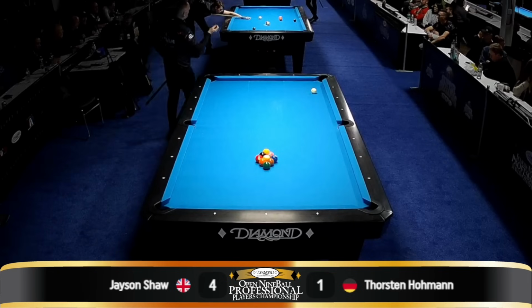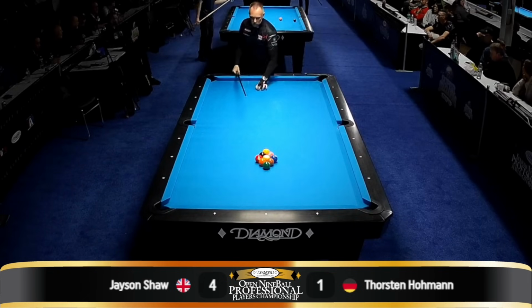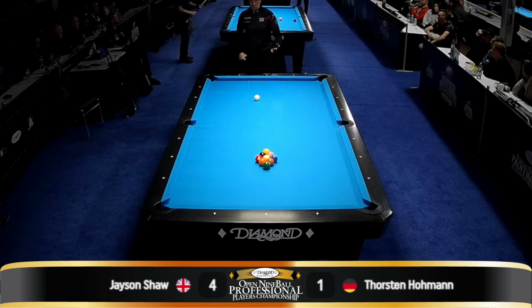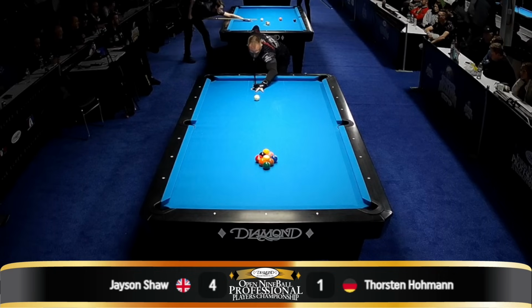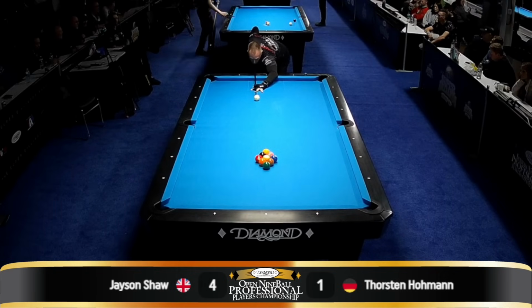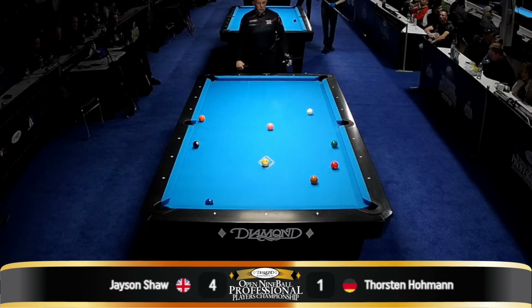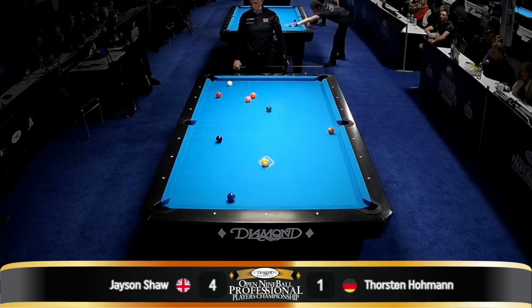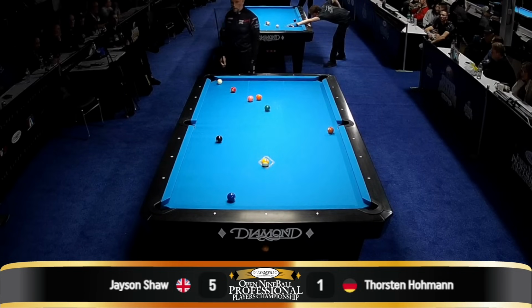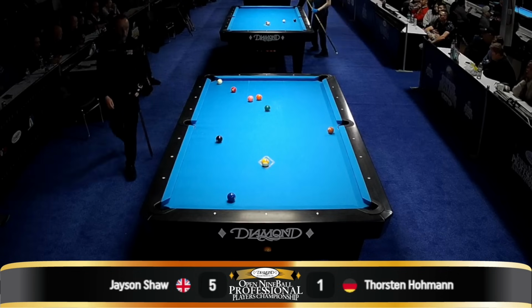All right, let's get the score updated for you. Jayson Shaw up 5-1. It's Thorsten's break. He's trailing. He's got to get some giddy up in his step here. One down again. Cue ball's kind of lost a little bit, top of the rail. He's got a sliver of the two.